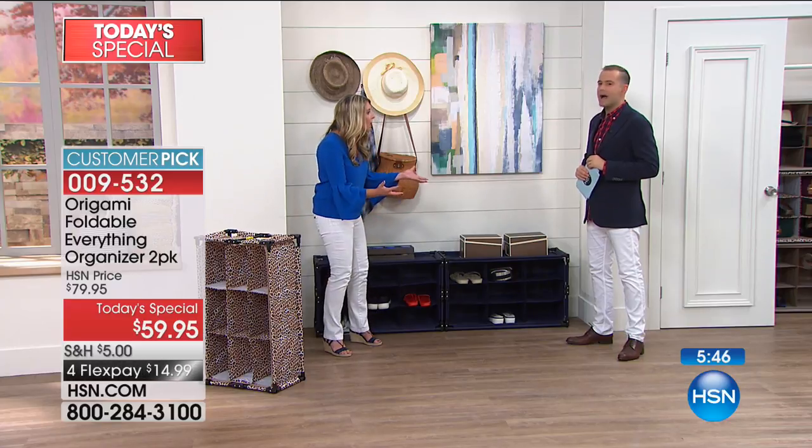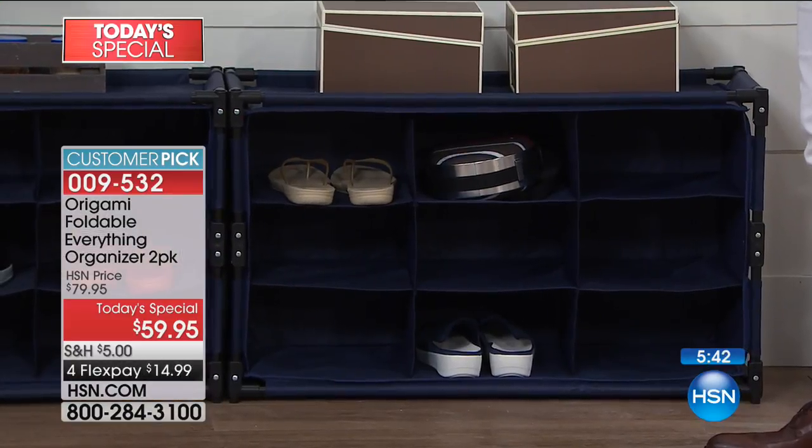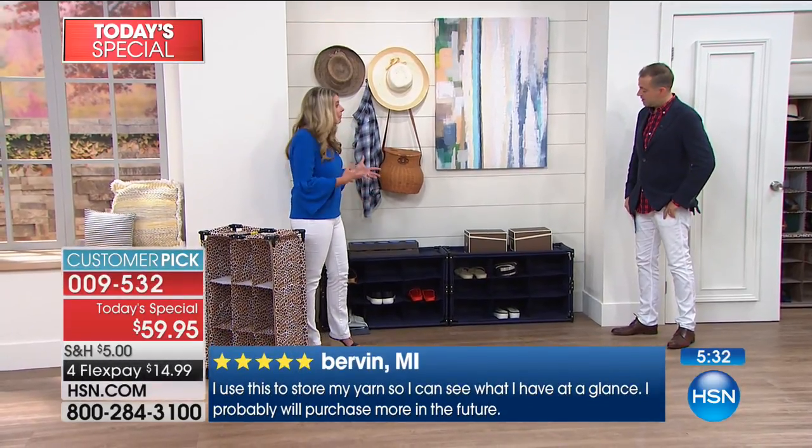This stuff treks through the house. And when guests come over, a lot of times you don't want to say, hey, can you take your shoes off? But if they see this, they're more inclined to do it. Exactly. So this can be at your entryway, in your mudroom, or in your garage.